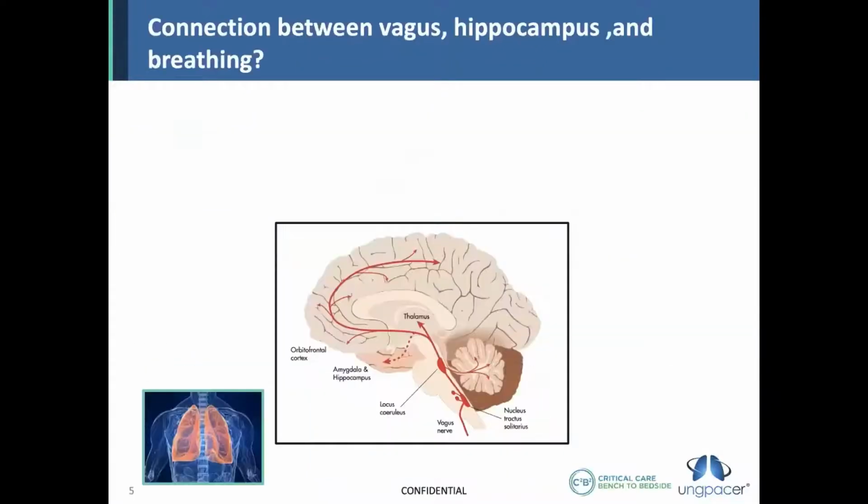So the first thing that we have to understand is: is there a connection between the lungs and the brain? I'm going to talk briefly about this. When we are breathing, there's a nerve called the vagus nerve. This nerve connects the lung and the brainstem. It reaches the brainstem in a nucleus called the nucleus tractus solitarius. This nucleus communicates with another nucleus called the locus coeruleus, and the locus coeruleus communicates with the hippocampus.